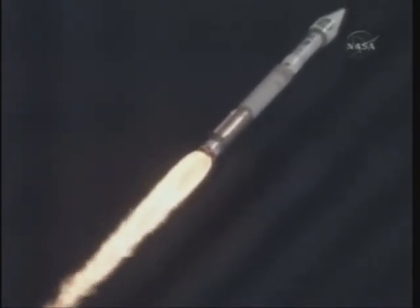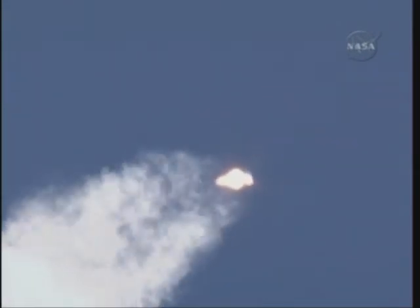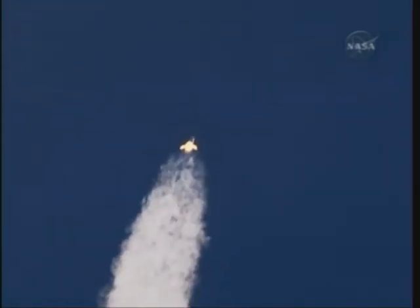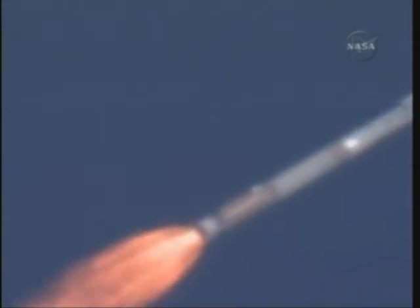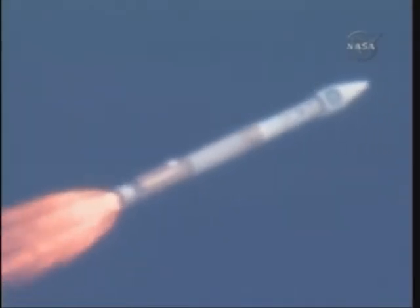Vehicle is now supersonic, approaching max dynamic pressure. Everything is looking good. And we are hitting max Q. PU is controlling as expected, engine operating as expected. Everything looking good. And the vehicle continues right down the center of the range track. We are 12 miles in altitude, 11 miles downrange, traveling at 2,300 miles per hour.